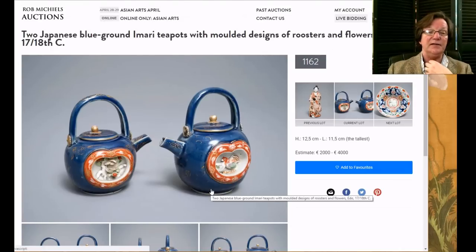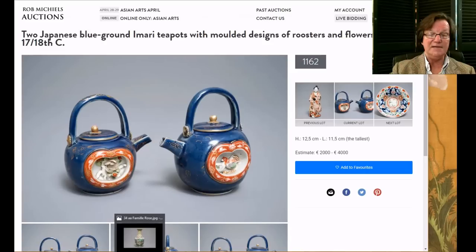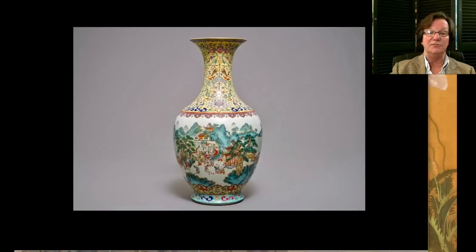And the other thing that caught me was this pair of teapots, Japanese Arita, 17th or 18th century, but unusual in the use of cobalt to cover most of it with gilding, very much in the Chinese manner. Then they did these wild molded relief insert panels on the ends with flowers and a rooster or cockerel. They're in the sale, and rather interesting. And then on to some of the other pieces that are here. This vase caught my eye, and I wish I was over there to look at it carefully.